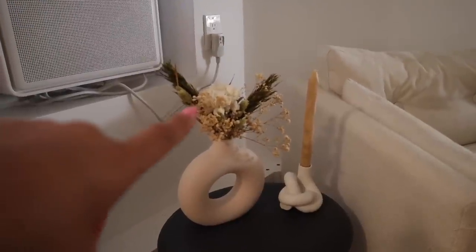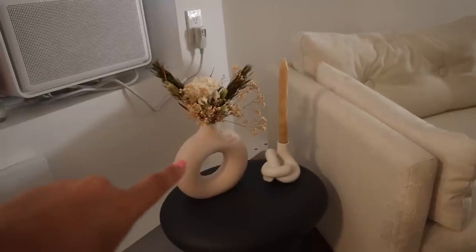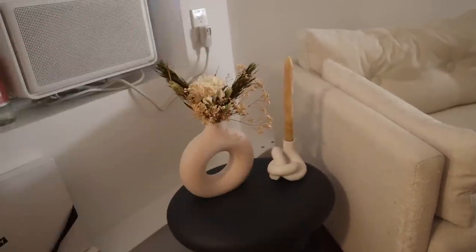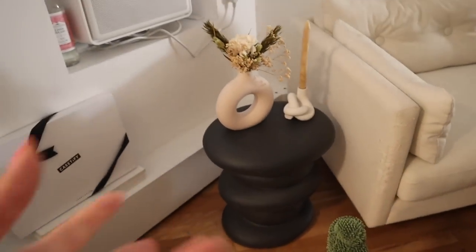First, these are fake flowers. Don't worry, I know that they're toxic for cats. That vase is from H&M, and then that one is Urban Candles Anthro. So cute. I literally am obsessed with this. The side table's from Urban.